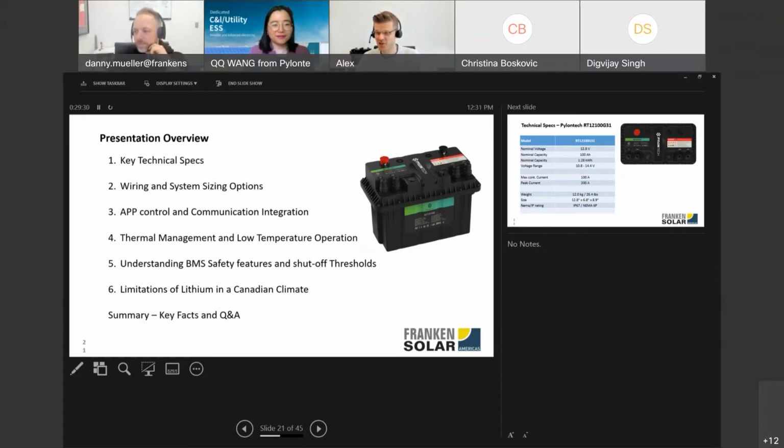The main feature is the thermal management, specifically for the Canadian market where we experience low temperature applications in some scenarios. Then we talk about what makes the product a safe product and where the limits of that product are from a technical perspective. At the end, we talk about the actual limits of lithium in the Canadian climate for batteries we have today, and for batteries with that new heating feature down the road.